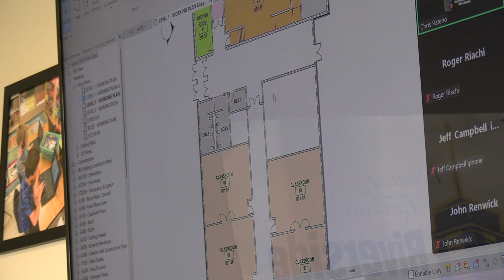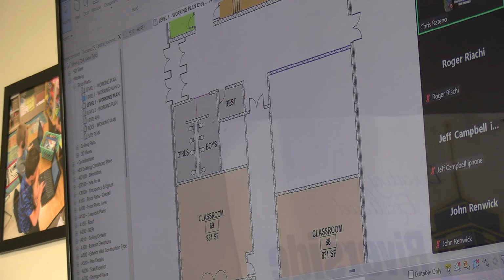Could you put the bathrooms, like turn them? So put them back there? Over here, yeah, and then get rid of that door? Well, that's kind of where I was going with it. I think if I flip these here, you're going to see the sausage being made a little bit.